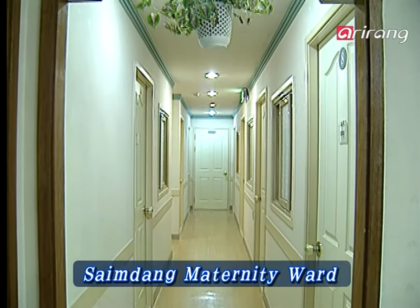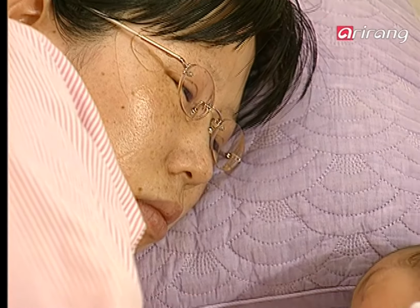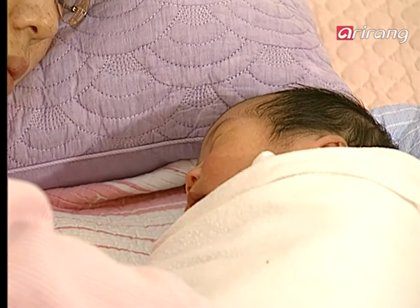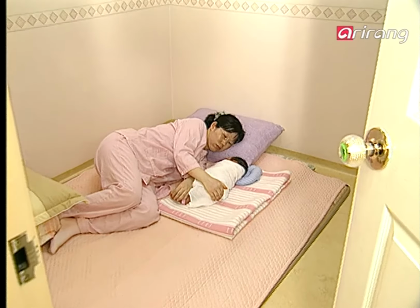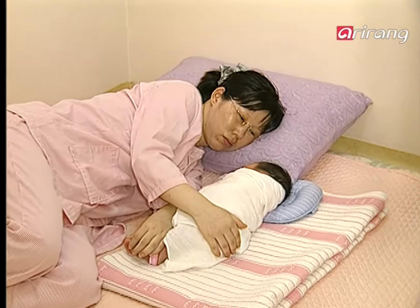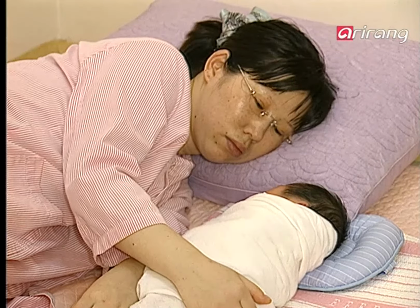Ondol has played an important role in recuperation for women after childbirth. Korean women undergo a recuperation period living on traditional Ondol floors in order to prevent achy joints or chills in the body after giving birth. What are the effects that a woman experiences going through this?